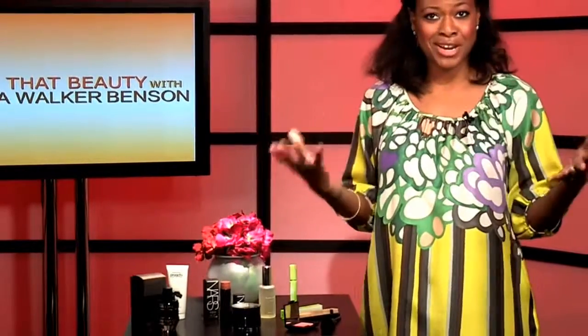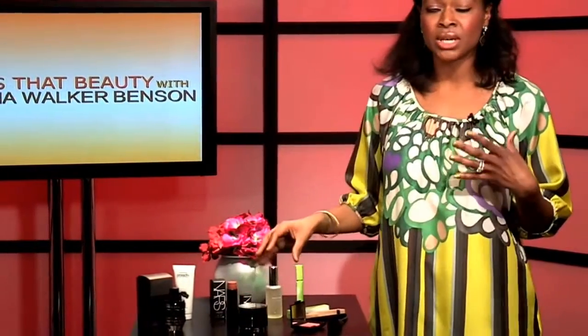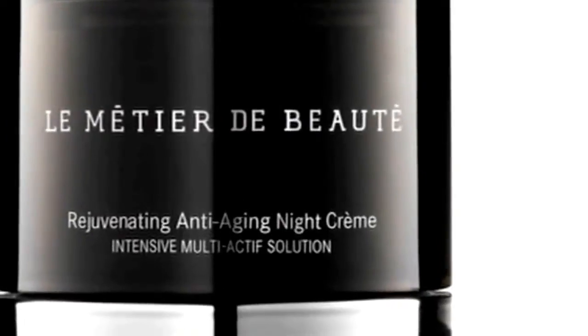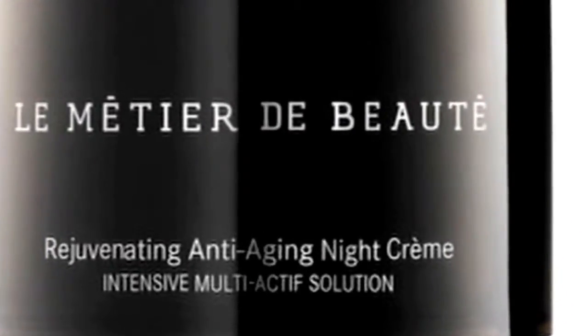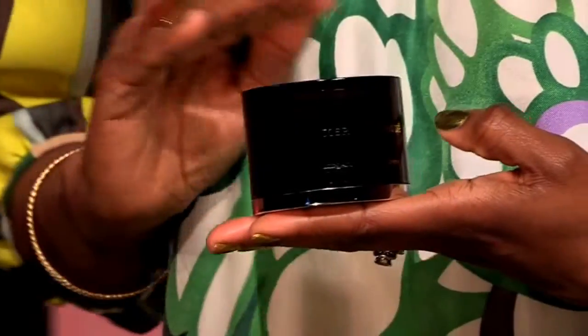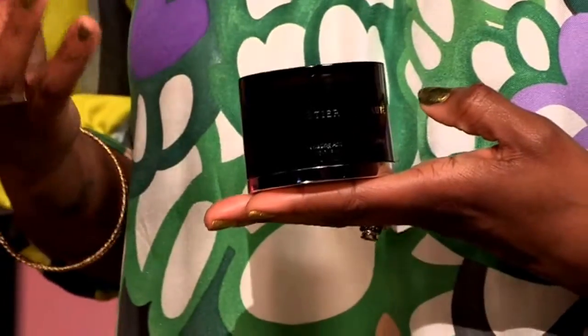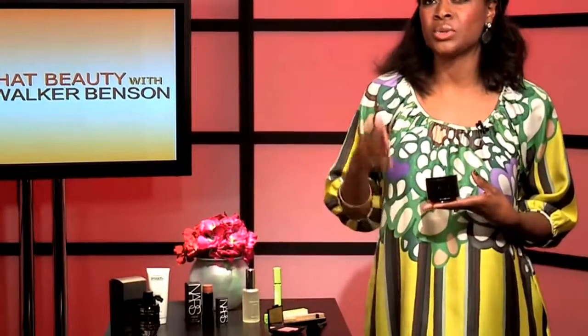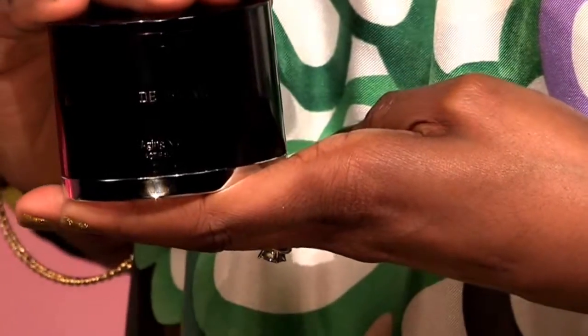Another part of my evening prep routine, again, getting ready for camera, is using a really concentrated night cream. For me, I really love to use Le Métier de Beauté Anti-Aging Night Cream. What's amazing about this cream is that it contains retinol. If you're new to retinol-based products, what I recommend is trying a cream like Le Métier de Beauté Anti-Aging Night Cream every other night. Don't jump right in and use it every single night, maybe every other night or every 2 nights, just to get your skin accustomed to it.